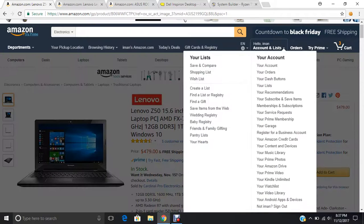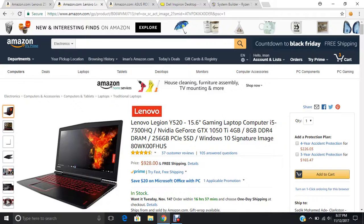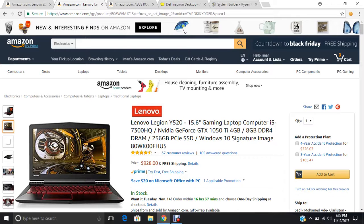That'll be $480. So if you don't want that, you have a little extra money to spend, and you want a good graphics card and a good CPU with 16 gigabyte DDR4 RAM and a terabyte hard drive with a small compact form, which is a gaming laptop, you're gonna probably go with the Lenovo Legion Y520. This is a gaming laptop, 15.6 inches.